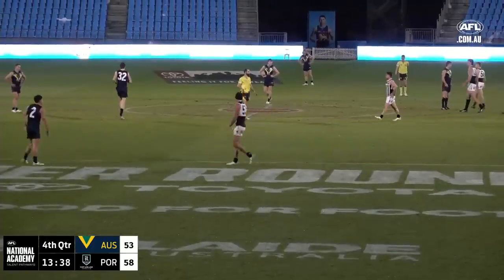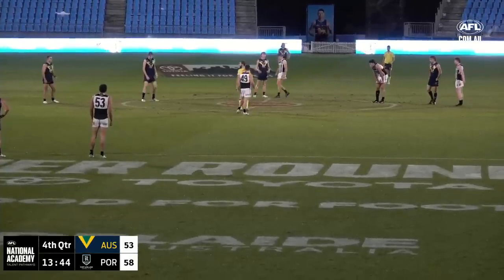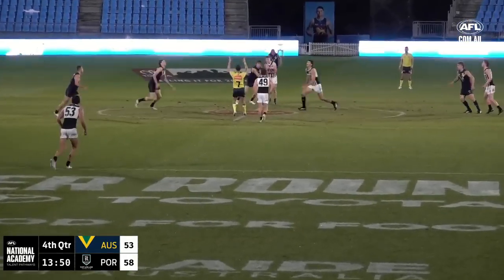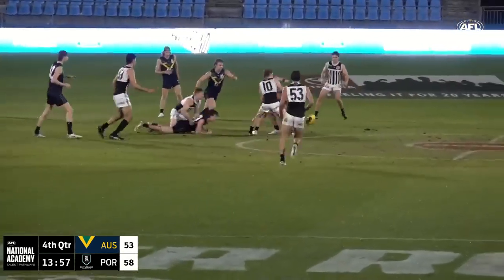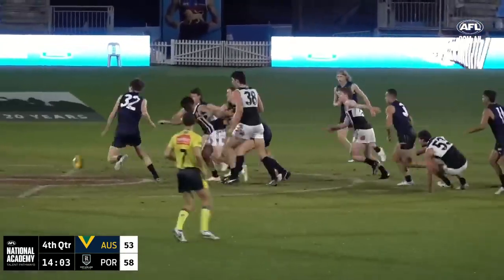Eight goals from 8 different goal kickers for Australia. Ball thrown up, back in the middle. Next goal vital here at Mount Barker. Lawrence was working hard at ground level. Tackle laid by Cleary. Maybe didn't have it, Lee.